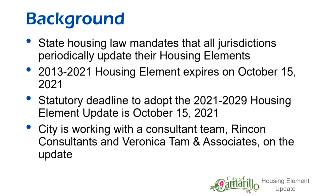Just some quick background first. State housing law mandates that all jurisdictions periodically update their housing elements. It's really every 8 years at this point. The current housing element, the 2013 to 2021 version, expires this coming October. And so the statutory deadline to adopt this current version, the 6th cycle, is October 15th. And as I already mentioned, Rincon and VTA, Veronica Tam and Associates, are assisting the city.